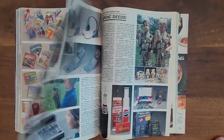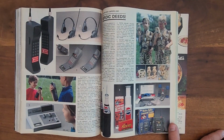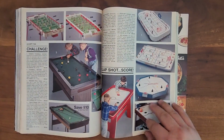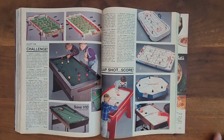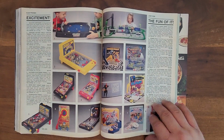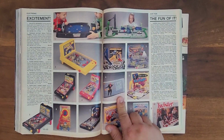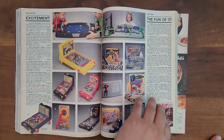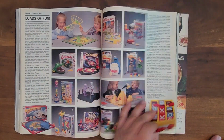Nancy Drew books. Wow. Oh, there we go. Mini pinball or mini pool table. 4-way air hockey? Didn't know that existed. Wrap Around. MC Hammer, Vanilla Ice. Don't remember those. Crossfire.